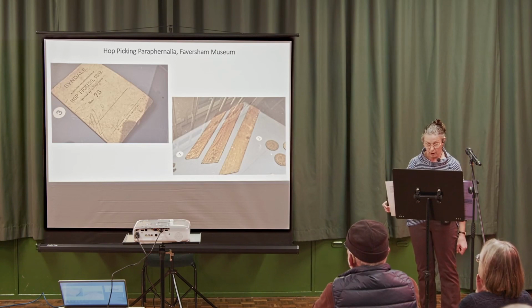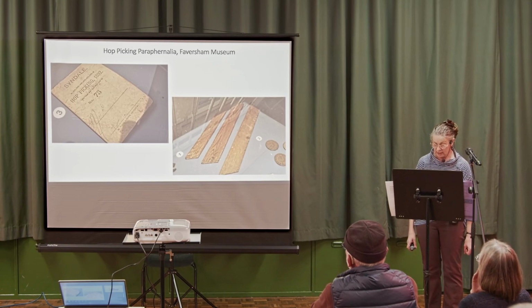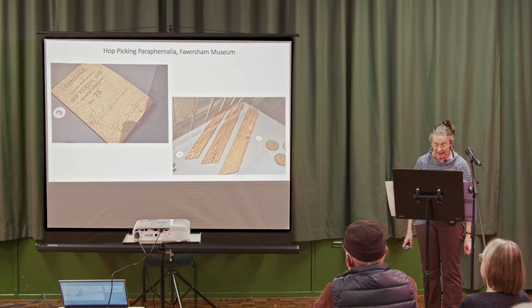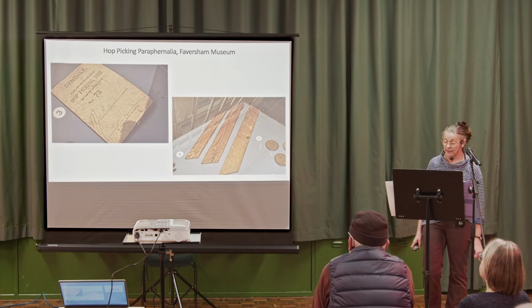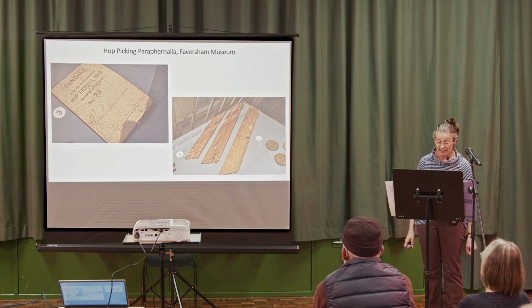These ones are from Faversham Museum. We have some hop tokens on the right-hand side, some tally sticks there, which look like rulers, and a hop picking book from Sindale Farm, which is still producing hops today. The tokens were used as a receipt for the number of bushels picked, because you didn't actually get paid until right at the end of the picking season, which was about 6 weeks long. The baskets that you picked into were made of cane and they would hold a bushel of hops, which was about 36 litres.